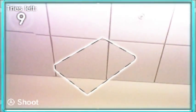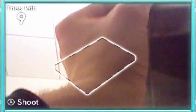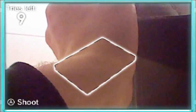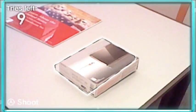Oh, this is too big. Damn it. Maybe it's a... I know it's a book, but we could try a box. I have another idea. I have my 3DS box right here. And I think this could be good enough, hopefully. I have to fold it inward. Alright, let's see if this works.